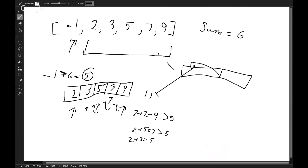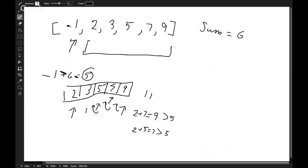I'll just clear the screen, 1 second. How do I clear it? Just a second. Sorry. Oh God.